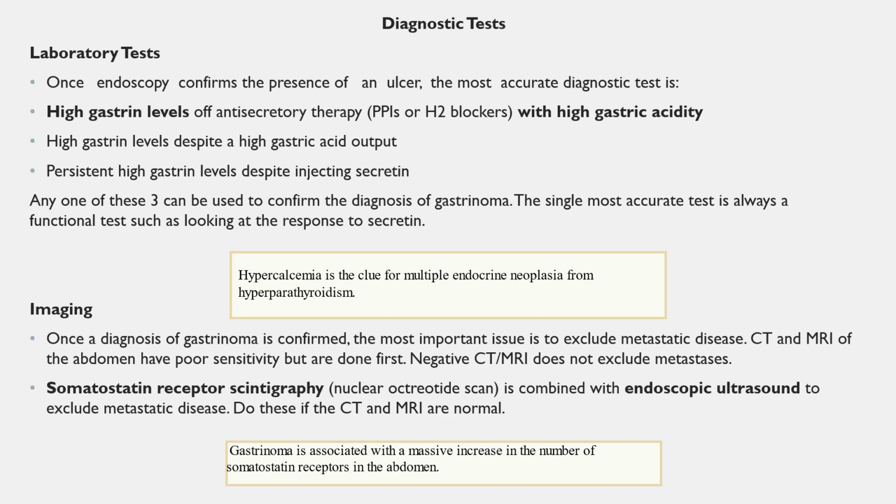Also, there is a clinical fact here that hypercalcemia is a clue for multiple endocrine neoplasia, which can cause hyperparathyroidism.